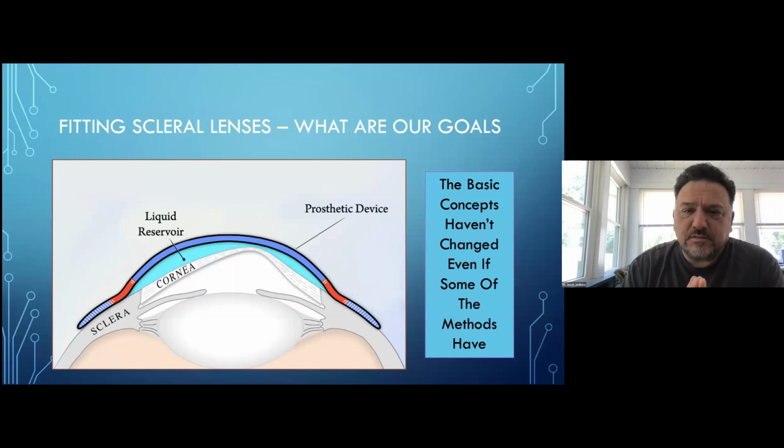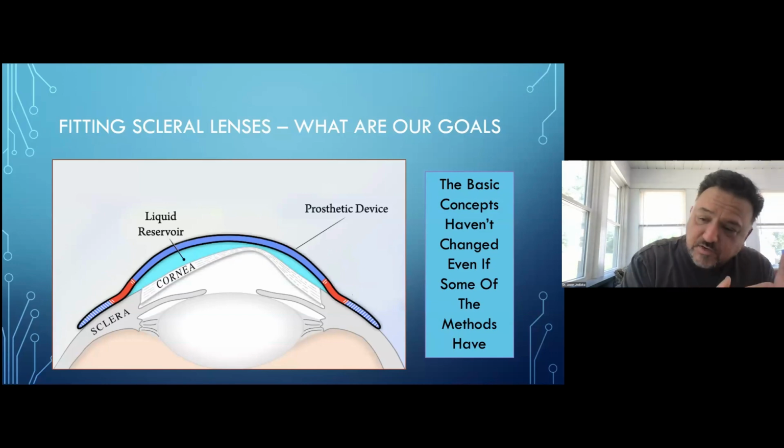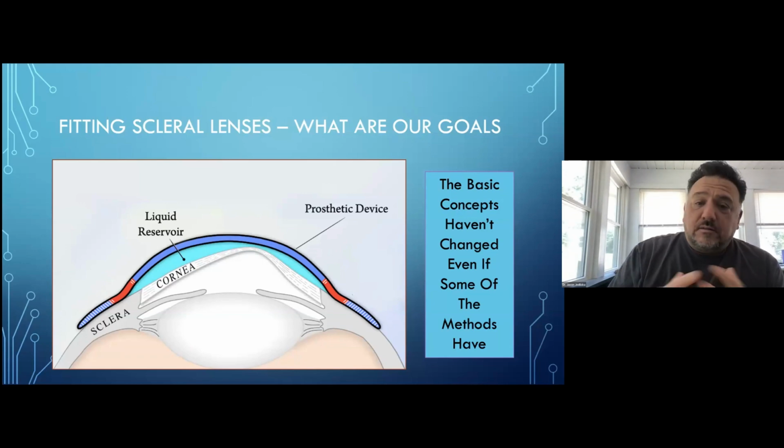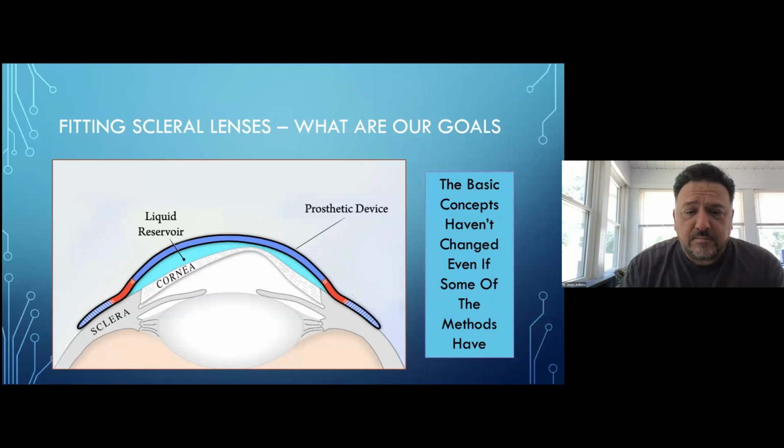So what are our goals when we fit scleral lenses? These concepts have really not changed. There is some interesting ebb and flow in the process, such as the whole idea of fenestrated versus not. It used to be fenestrated, then fenestrations kind of went away, and now they're coming back a little. But ultimately, the goal is essentially the same: to create a lens which couples to the anterior ocular surface in a way that a fluid reservoir is held behind the lens, and that lens then vaults the cornea by a given desired amount, which can change based upon the patient. The lens then vaults or at least doesn't compress on the limbus, and then it lands nicely, as evenly as we can get, over the sclera, over as much surface area as possible. That's always been the goal, and that still is really the goal for 99% of our patients.